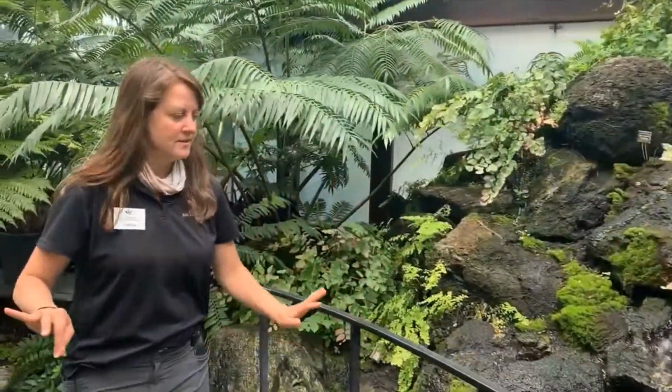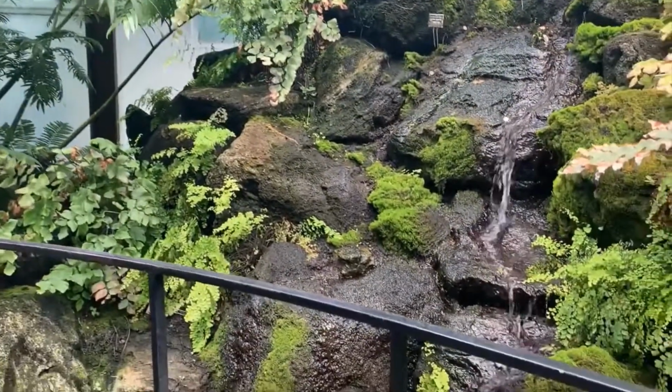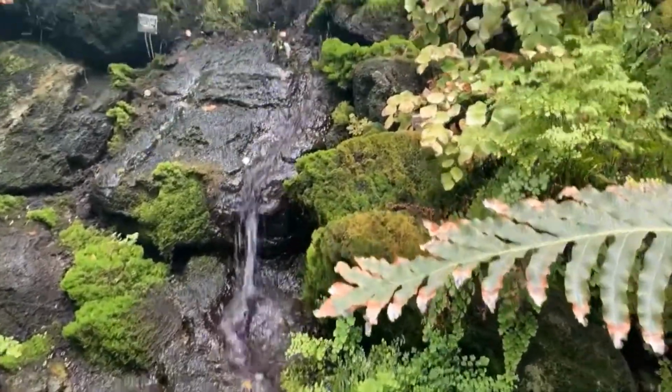This is one of my favorite spaces in the conservatory. It feels like I'm in Jurassic Park. Don't sue me, Jurassic Park, please. But I love it. It's very lush and green, and it makes you feel like you are somewhere else entirely.